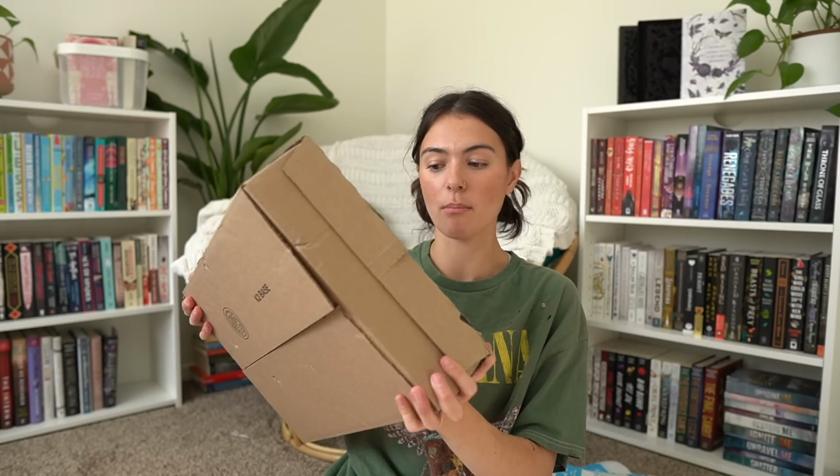So with that said, I do have one package that isn't here, but there's only one book in it and I already know what it is, so I'll tell you. But aside from that, I have 3 Amazon packages and then 2 pretty decent sized boxes from Book Outlet. I have that one and then this one. And I think there's about 6 to 8 books in each of these.